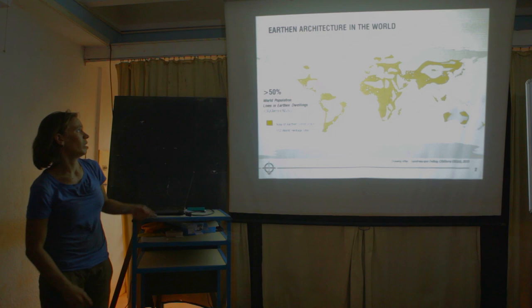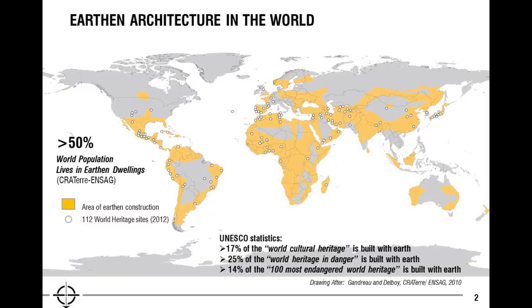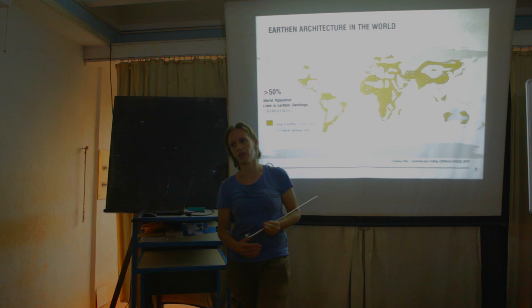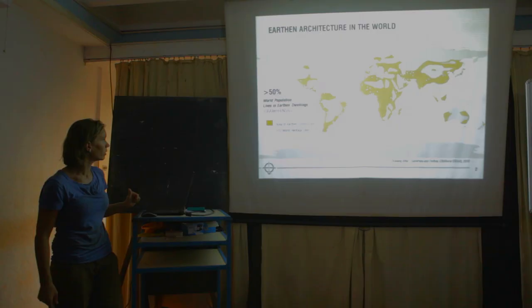Earthen architecture in the world: many people think that earthen architecture works in some contexts and not in others, but in the orange area we have areas that have extensive earthen architecture, in mostly every country in the world, and every continent with the exception of Antarctica. There's not so much earthen construction in the very Nordic regions, but I'll show you even some examples of very high altitude, extremely cold climate buildings.